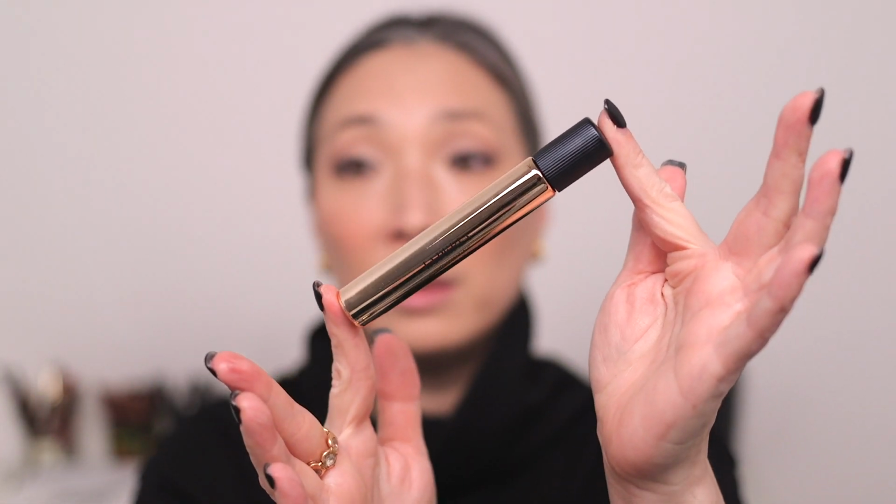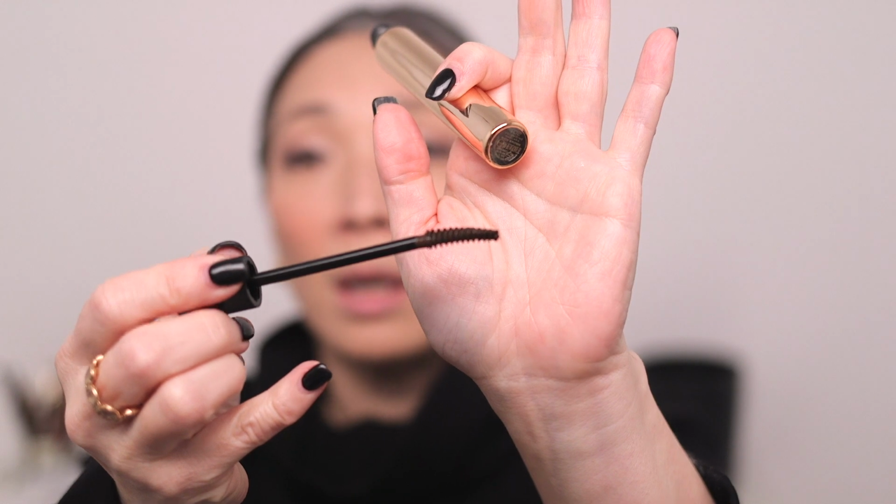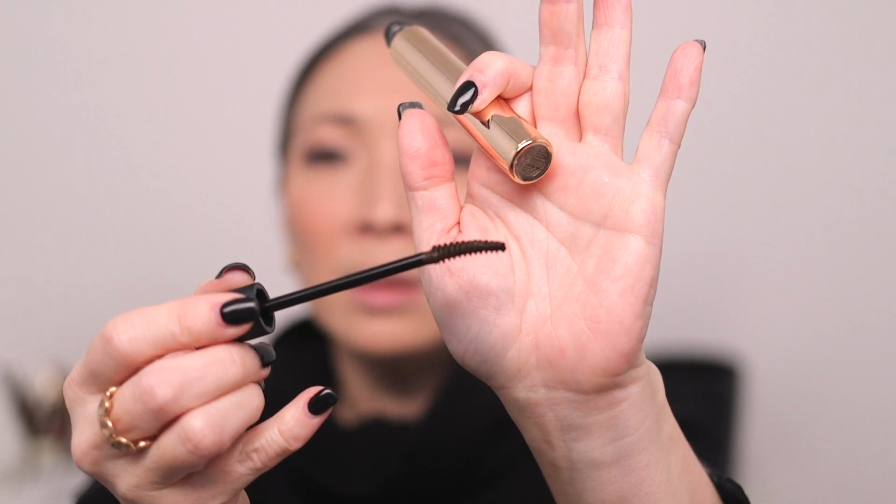Anyway, I decided to go with brown just because I feel like brown is a little bit more versatile. It can read deep and dark enough like a black, but it can also look a little bit softer. And ooh, we've got some nice weighty packaging here. Looks just like the brow gel. Let's see what this wand looks like. Oh, so the wand looks curved, angled, and the bristles are fairly short, and there's a lot of product on here. So I'm going to wipe it off.